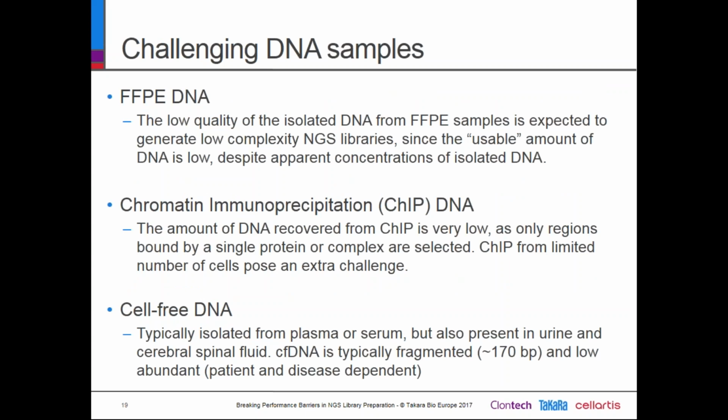So what are the characteristics of these challenging DNA samples? First, for FFPE DNA, usually the quality of this DNA that is isolated is expected to be low, and it will generate low complexity NGS libraries because the usable amount of DNA is low, despite an apparent high concentration of DNA. Actually, the amount of DNA that you can use for library prep out of that is low. So similar to what we saw with RNA, it is better to put higher amounts. But sometimes the amount that you recover is just too small.